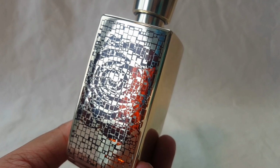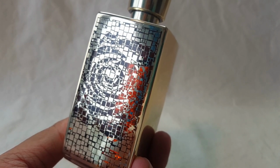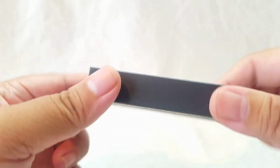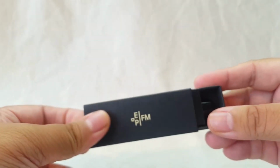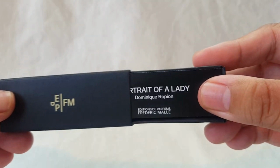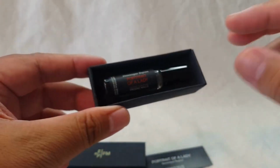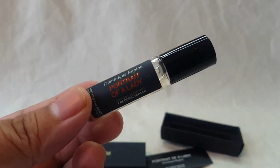My second favorite rose perfume, I only have a little sample or deluxe size sample of it, but that's probably all I'll need for this one, from the House of Frederic Malle. This one's called, if I can slide it out, Portrait of a Lady. So yeah, I don't really want to say too much about this because I do want to review it at some point.